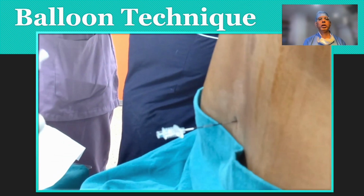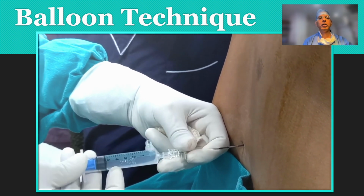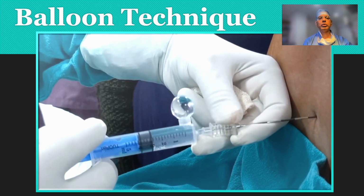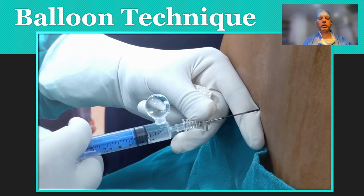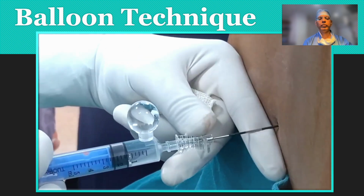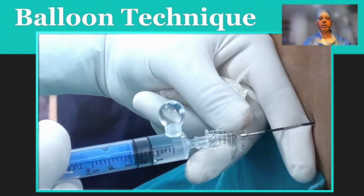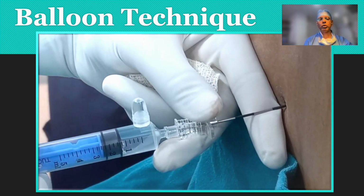This video shows a refined adaptation of the McIntosh balloon, where instead of air, saline is used to inflate the balloon, and the deflating balloon gives a visual indication of the needle entering the epidural space. Just observe this balloon, which is filled with saline, and once the needle enters the epidural space, it gets deflated. So this is another adaptation of the McIntosh balloon.